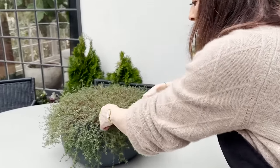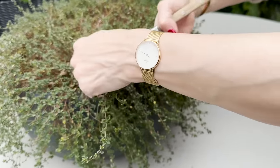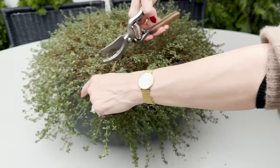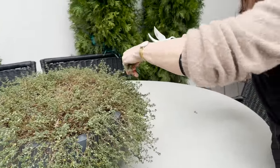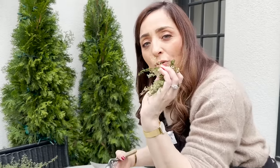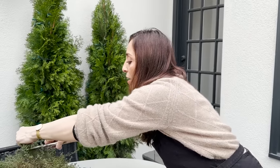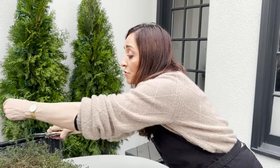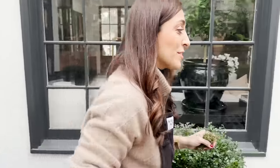And I'm just gonna snip some here. And I kind of do it to where I don't want to make one area look bald, so I'm just going to kind of snip randomly. Hopefully you guys can hear me over the fountain there. But yeah, just grab a little handful. You can grab a little bit extra because I'm going to garnish with it as well. We brought this in when it was freezing, and then today it's like 60s. But yeah, this survived the winter being out here. And it's so nice to be able to use from your garden. So let's go back inside.